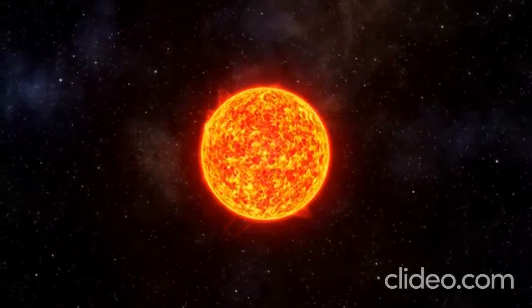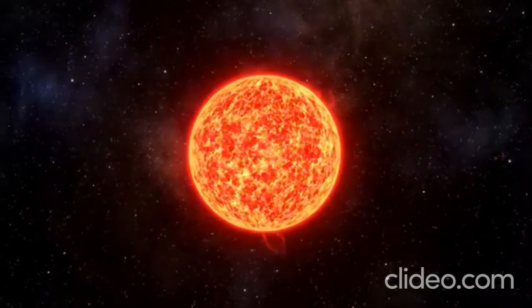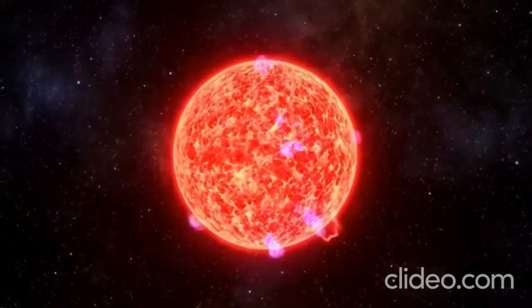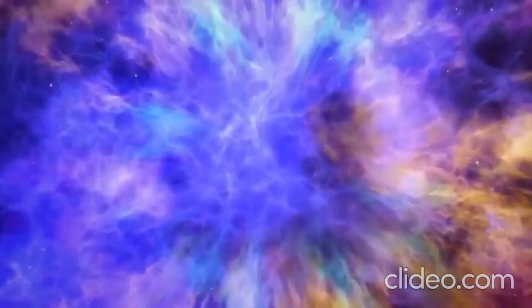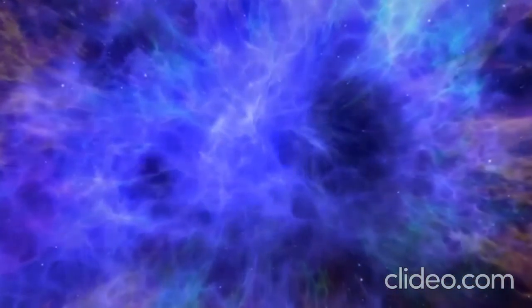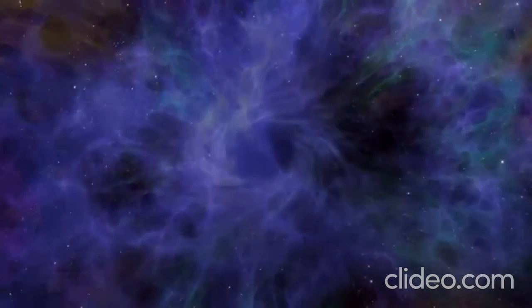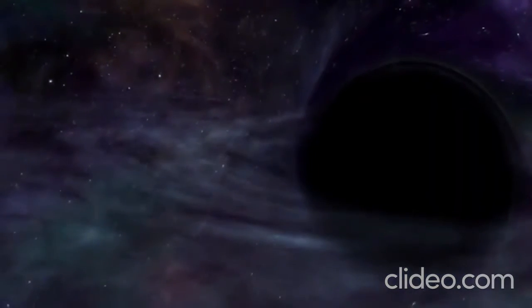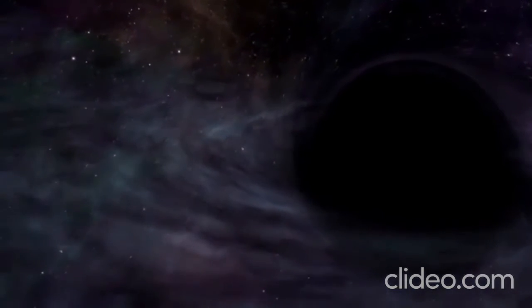The fusion cannot be maintained anymore, making the core unstable. It implodes, collapses, and the star bursts into a Type II supernova of astonishing beauty, freeing all the elements created in its lifespan. What is left of the star is a stellar black hole, an object of enormous density, creating a gravitational field that even photons cannot escape.